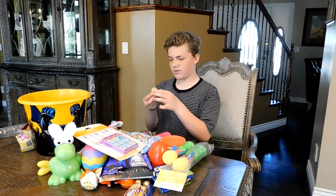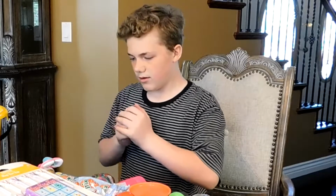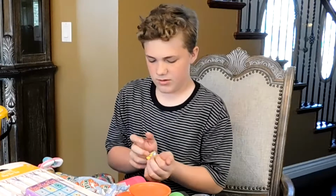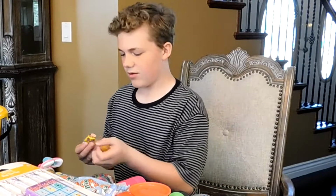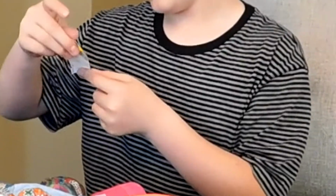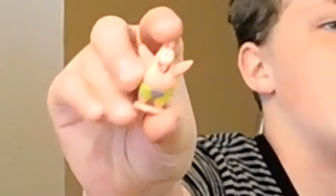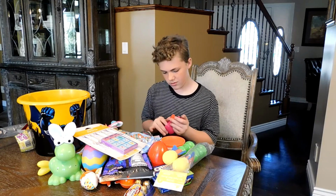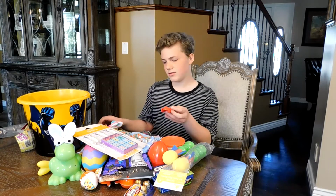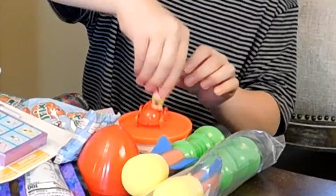Now let's see what's in here. We got Patrick Star. Inside of here, we've got our egg racer. Patrick in there.